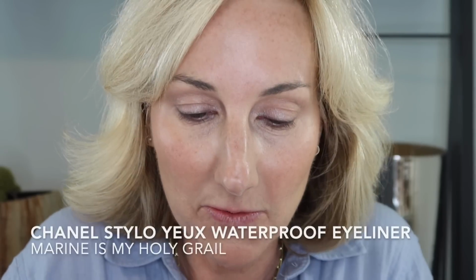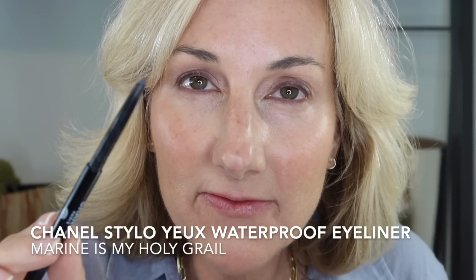I am going to use my Chanel. This is the STYLO waterproof eyeliner, and I've been obsessed with using a little bit of Marine, which is a beautiful navy eyeliner, and I just feel like if I put a little bit close to my upper lash line, it sort of brightens up my eyes.